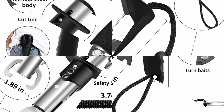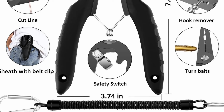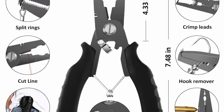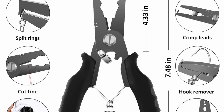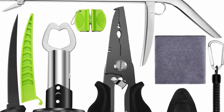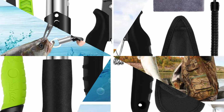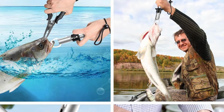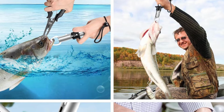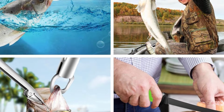A sharp 7-inch fish fillet knife, coated to prevent rust, completes the set, along with a towel and sharpener for cleaning and maintenance. This kit is the perfect gift for fishing enthusiasts of all ages, promising durability and functionality for every angler. Backed by our commitment to quality, we offer a permanent warranty and dedicated customer service. Elevate your fishing game with the AOFUXTI Fishing Tool Kit today.